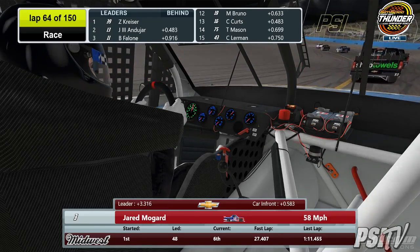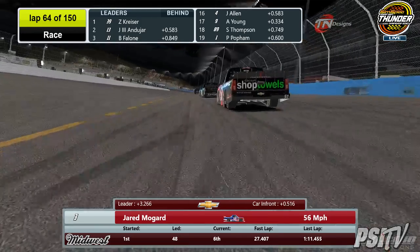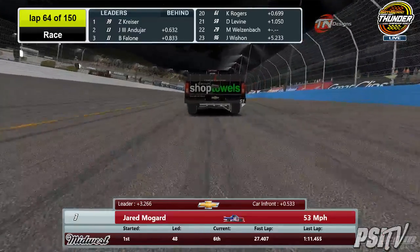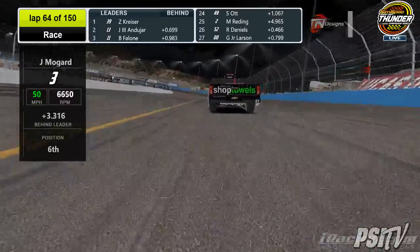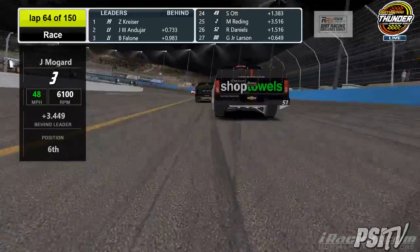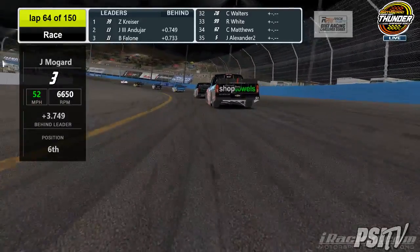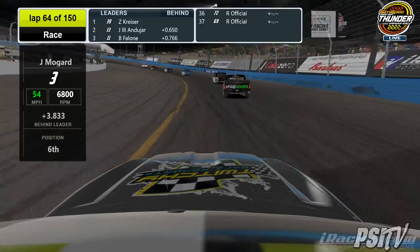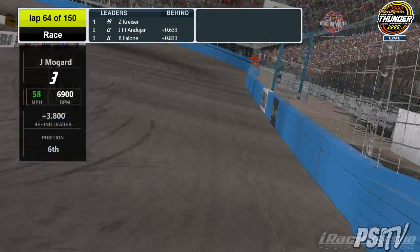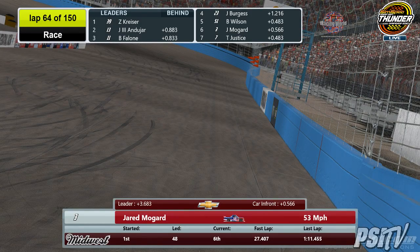So, tire wear not really an issue for you, as you mentioned a little bit. It's getting better and better for you late run. Yeah, I was a little surprised at the right front when we had that first yellow on 48 or whatever it was, but at that point we were pulling away from Tyler, so I'm going to assume we're doing good. And to me, it felt better. It didn't feel like it got any worse. It felt like it got better, so we'll keep doing what we're doing. Yeah, definitely.